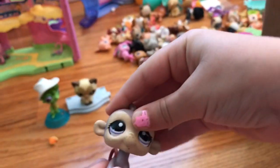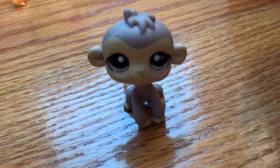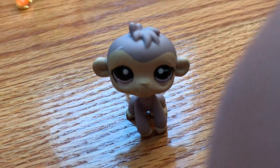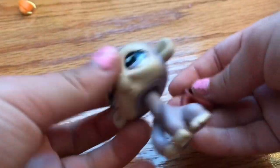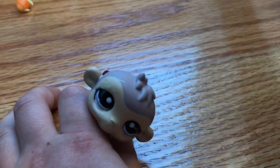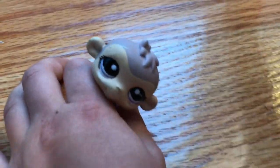Ooh, this one looks very cool. So I got this other monkey. This monkey. Yay. I already have some monkeys. But now this is about my fourth monkey. Or my third monkey in this form. I have a monkey in this form. Yes.